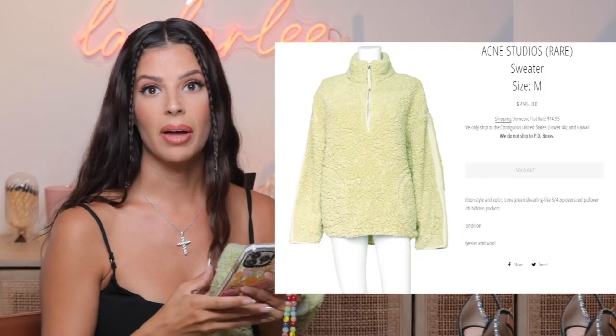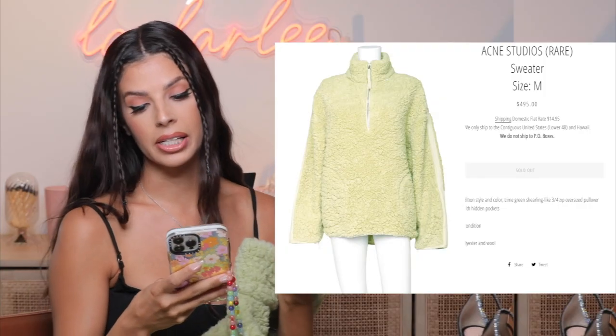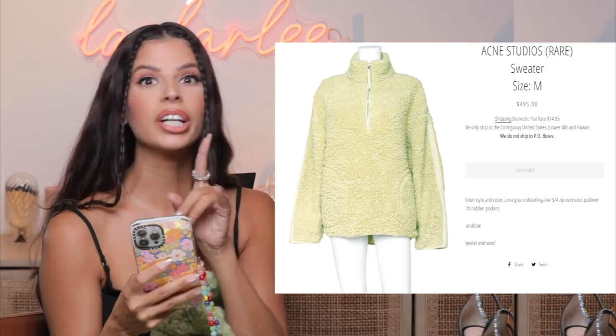So let's talk about the pricing a little bit. Also, it says that this is a rare find and I got it in a medium. I paid $495 for it. So around after tax, like $500 for it. Let's look it up and see how much it cost if I would have just bought it brand new. Okay, I figured out what's rare about the hoodie. It's the color, which was my actual favorite thing about it, and it's probably rare because everybody got it.